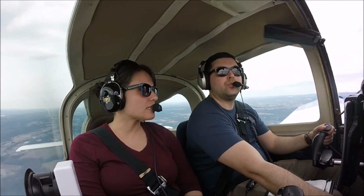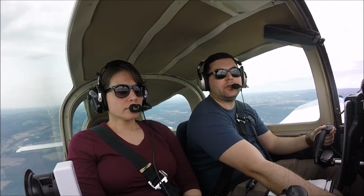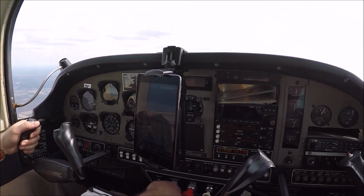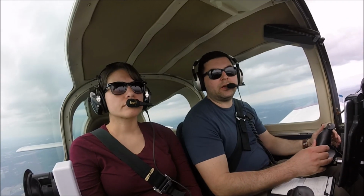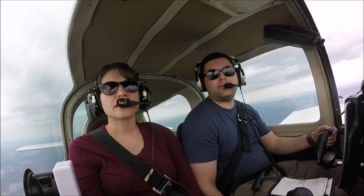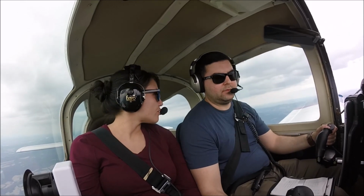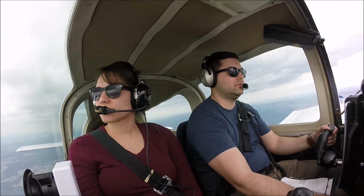So how do the clouds look so far? They look okay. We get past this patch, it's all clear further down, so it's good. These are the clouds I was worried about, but they're not so bad. Yeah, they look dark. That's why it's choppy. Rain in them? There's rain in them. Looks like it. Charlie Alpha, it's on the left downwind, runway 21.